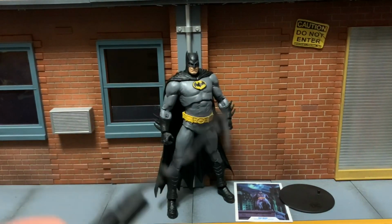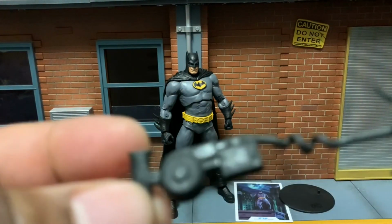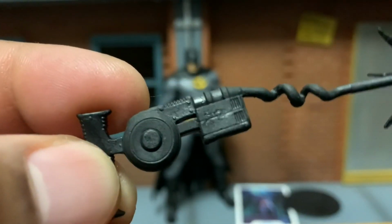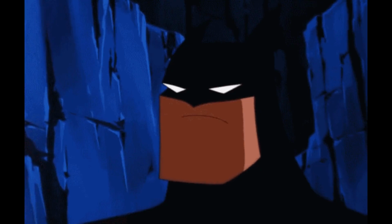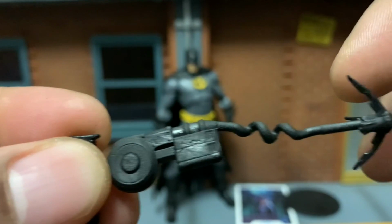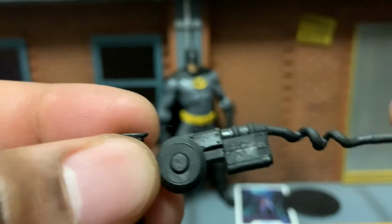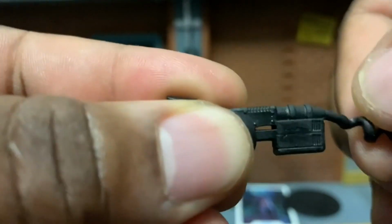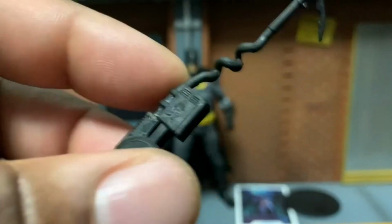This is a great opportunity for McFarlane Toys to really dive into a lot of the gadgets that the Batman does utilize in his war against crime. I just feel like this definitely should have been better. I have a replacement for this grapple device that I'll show later in the video, but I really feel like this should have been colored at least in this area, or maybe given us the option to detach the little grapple hook if we wanted to, or keep it like this as we wanted it. But really wish they did better with this.